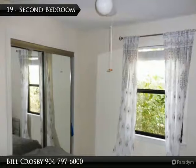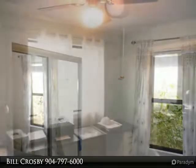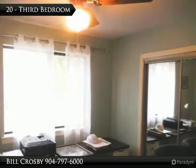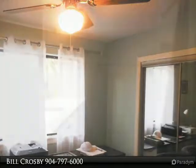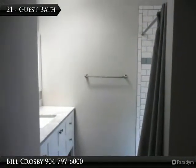The second bedroom is bright and has mirrored closet doors. The third bedroom in this picture was set up as an office. Nice shower in the guest bath.